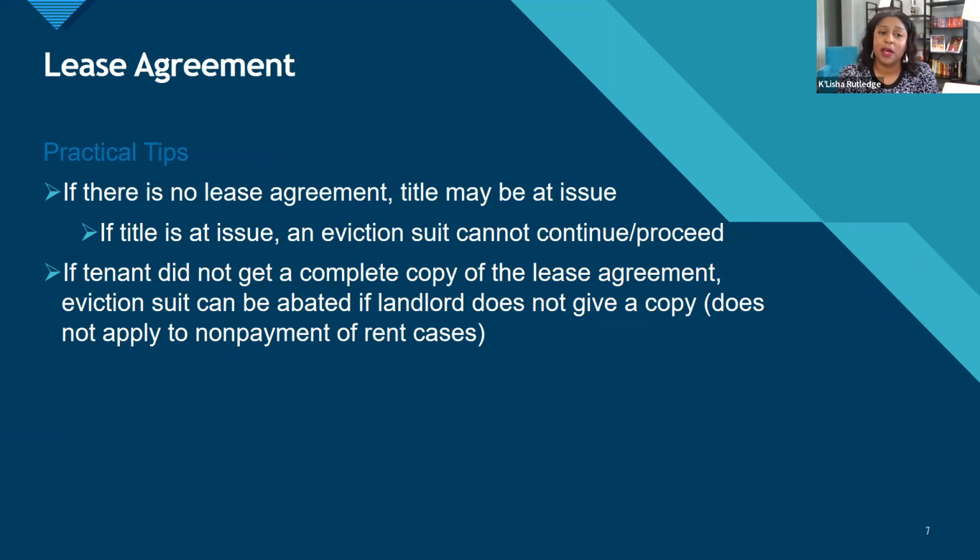Some practical tips about a lease agreement. If there's no lease agreement, then title may be at issue. And if title is at issue, then the eviction suit cannot proceed. What you would have to do is file a plea in abatement with the court and let them know, hey, title is at issue. And what that JP judge should do is abate the case while title gets settled. And the title issue should be taken up in district court or county court, not JP court.